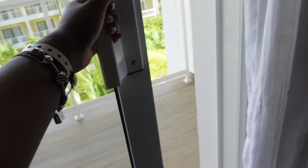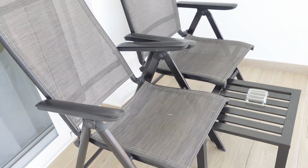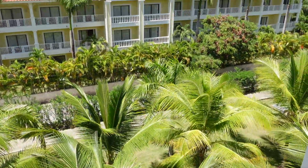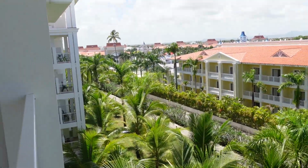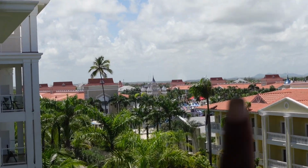So this is what the room looks like. And I'm going to show you guys outside. So pull the door open. Sitting area here. Nice tray. Nice deck chair. Then I'm met by palm trees and on the other side of the property, further in the distance I can see the castle.